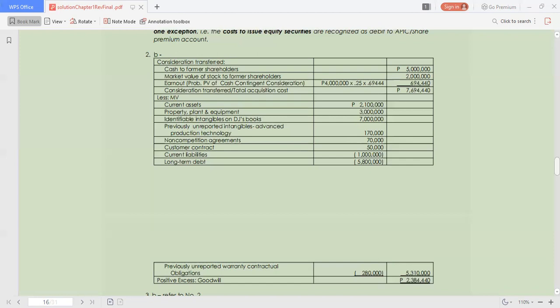0.6944. So in requirement number 2, calculate the amount of consideration transferred. The amount of the consideration transferred is $7,694,440. That's letter B.